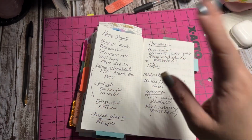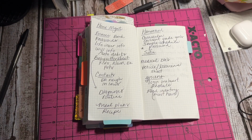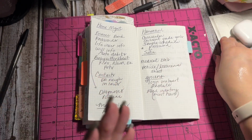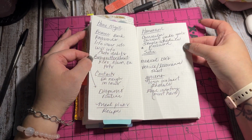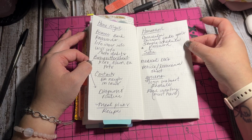Now, some people might have multiple kids, multiple things, and they may feel like, you know what, I would need this. That's great. Maybe the printables would work for you, but for me, no, it wouldn't. But I could start working on all of this, because that is definitely something I do want.